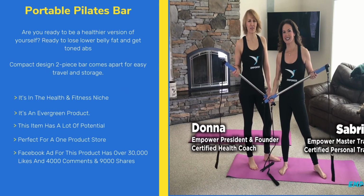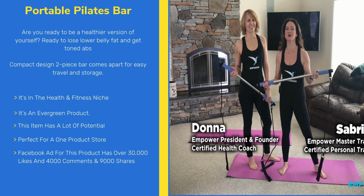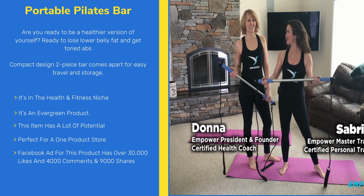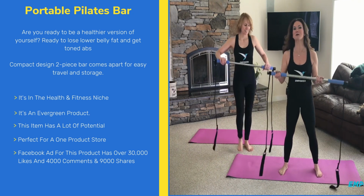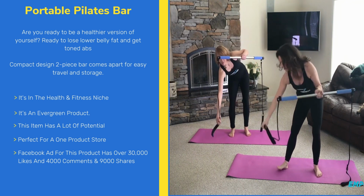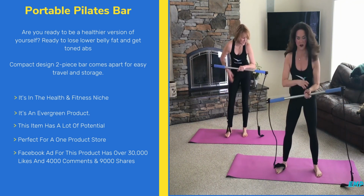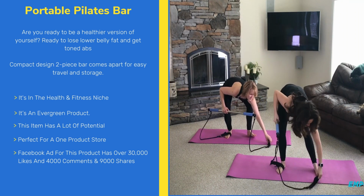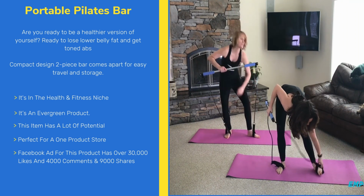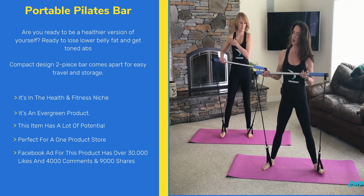Our next product is a portable Pilates bar. Are you ready to be a healthier version of yourself? Ready to lose lower belly fat and get toned abs? Then the portable Pilates bar is the perfect choice. Its compact design makes it easy to come apart for easy travel and storage. Pilates is not just for body shaping, it is also for health. It can help readjust your exercise patterns to prevent and relieve pain, such as back pain, shoulder and neck pain, waist pain, etc.